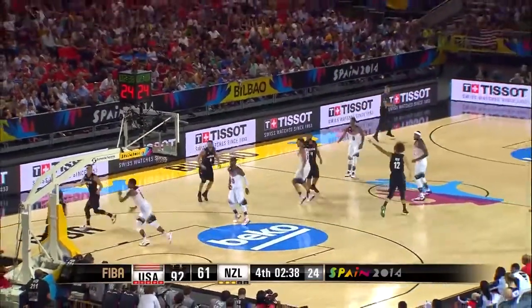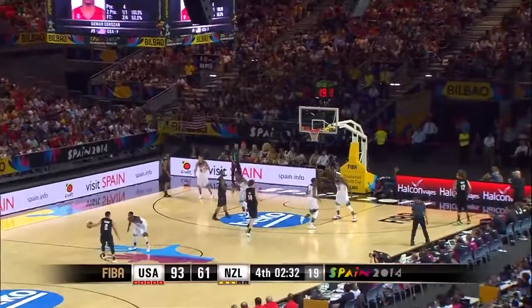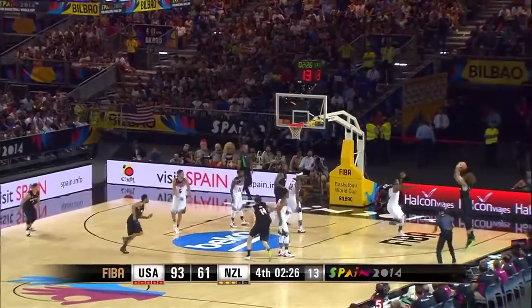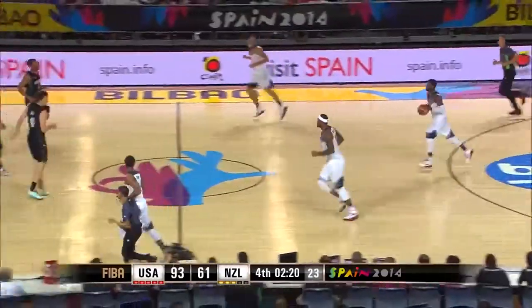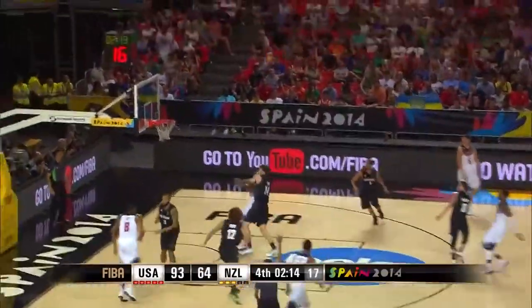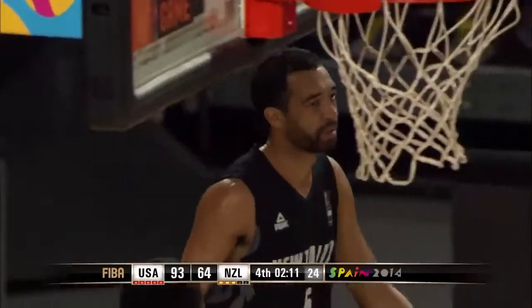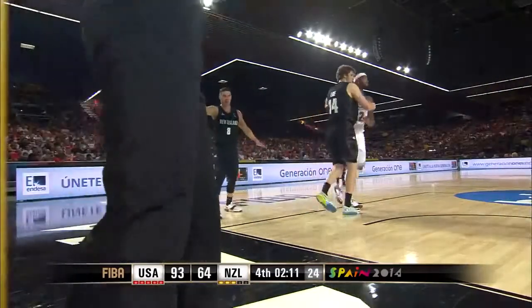Would you expect all of these USA players to go back as better players when they return to their clubs? Well, I'm sure they got some solid training there before they came here, and let's see how they do in the tournament. Fotu, 3-pointer's good. I'm sure the competition is going to get even better as the tournament progresses. Irving. And Cousins tries to get the ball, goes out of bounds. There's Harden. He looks on, very focused.